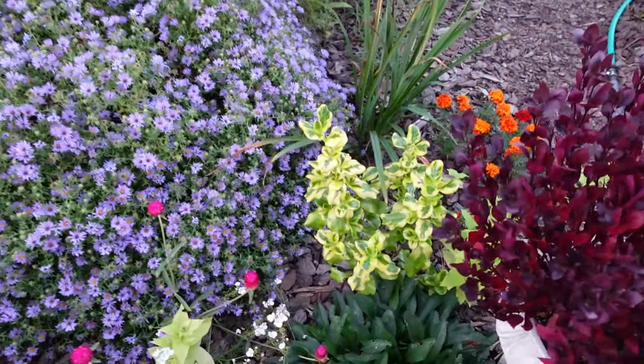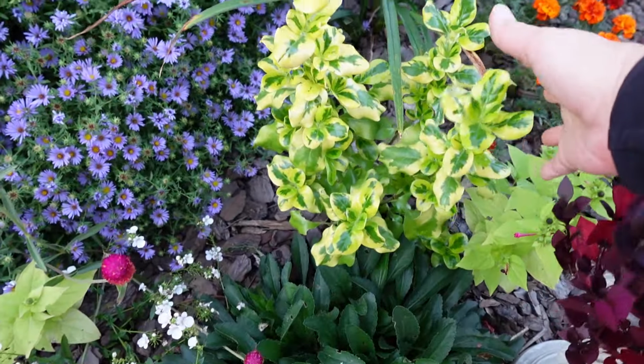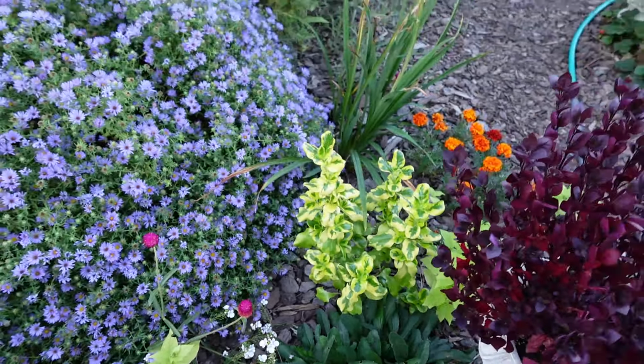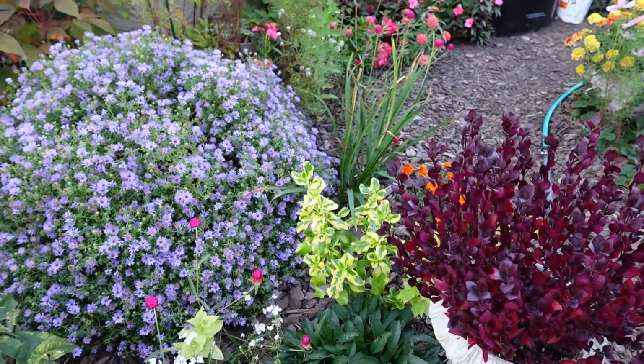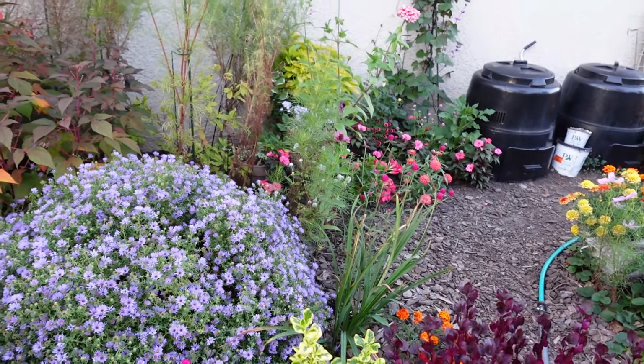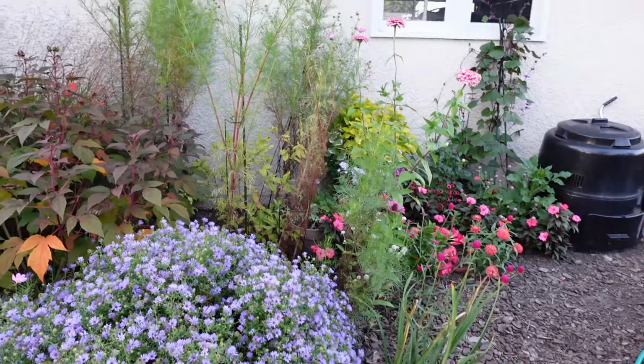I need to look up Coprosma or something like that. This little guy I got on clearance. Really cool. It kind of reminds me of a little euonymus or something, but likes wet soil, so I think I'll plant that if I can find it next year back here, because this is definitely wet soil.